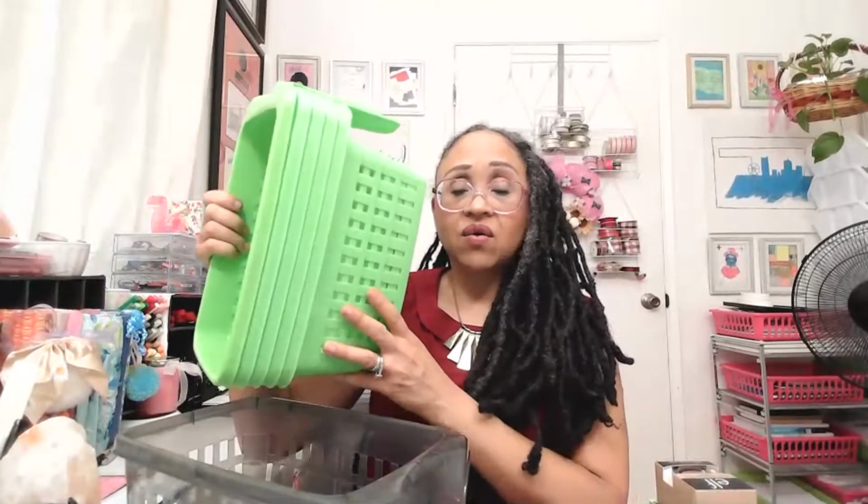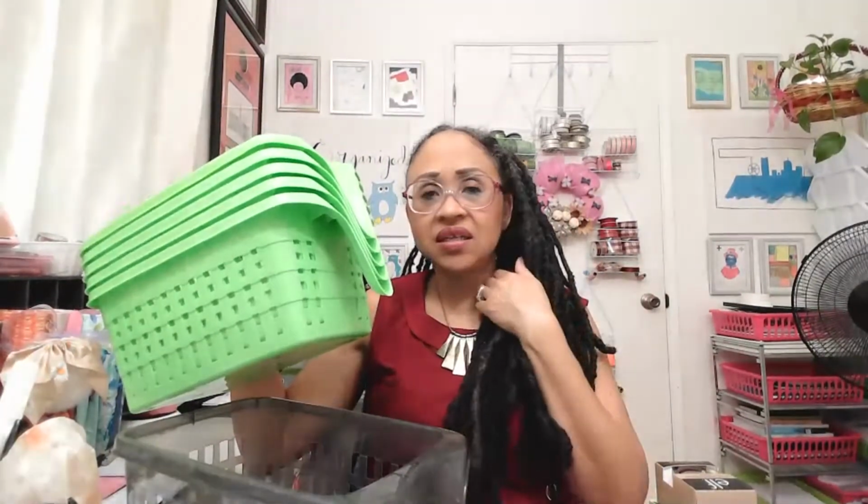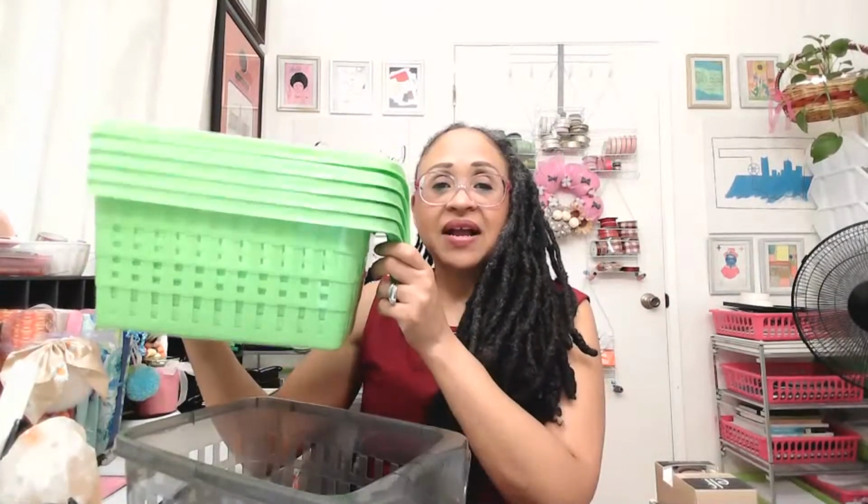So I got 5 in this green. I really wanted black or a dark gray, because gray is what's in my pantry, which I should show you guys again in a little short, because my friend saw it the other day. It's all Dollar Tree. It all matches. And she was like, that's beautiful. I should take a picture of that. But anyway, I got 5.